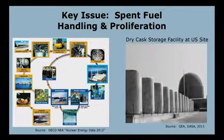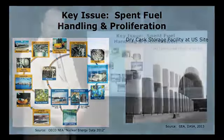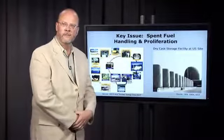Other countries have chosen to close the fuel cycle sort of by the processes shown here, particularly the French. The Scandinavian countries and Japan have chosen to do that, and that reduces the amount of spent fuel that has to be stored, but it introduces other concerns.